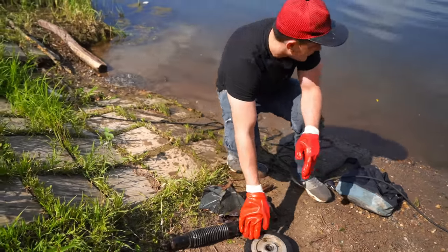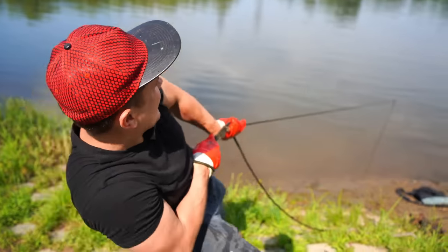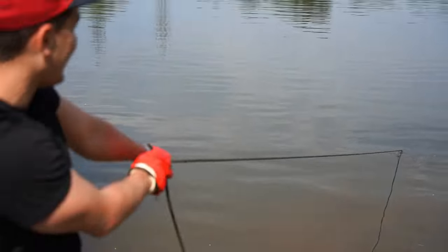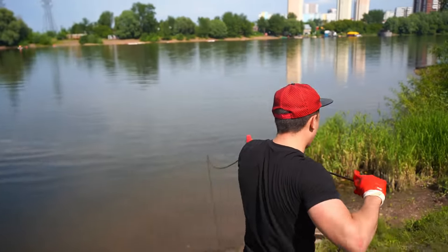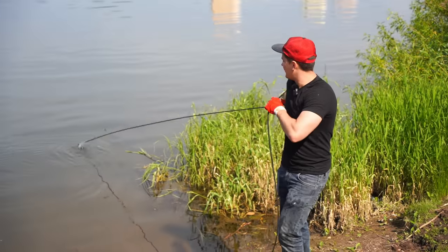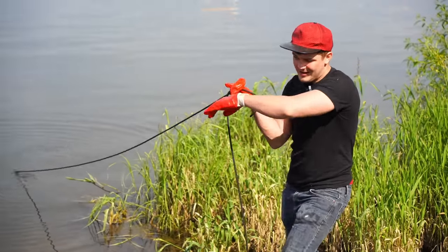Oh, so maybe this is a wheel from an airplane. Who knows? Let's see. Okay, I caught something again. Something really big and heavy. I'm not sure if I can pull this thing out of the water. What if it's a real plane? Who knows? So let's try from the other side, maybe from here. Who knows? It's so heavy.